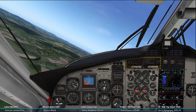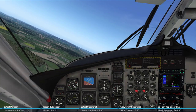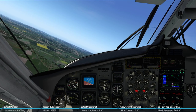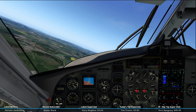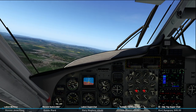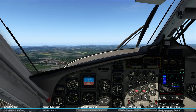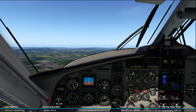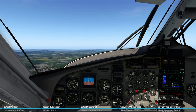How long will this flight be? About 45 minutes, I think. I have no idea how realistic these sounds are. I've never been... Oh, I have been in a Twin Otter before. I went to the Maldives years ago with my girlfriend, about 5-6 years ago. We went on one of those, so I have been on here. I can't remember if it sounded like this. All I remember is it being really loud.